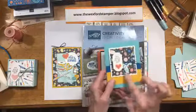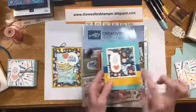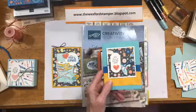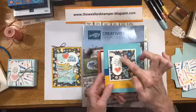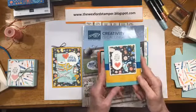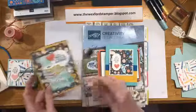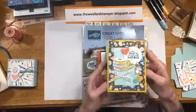Here's another one that uses a little of the paper. This actually uses the sentiment we're going to use tonight on our card, the box we make: let's stay up and craft. That's just so cute. And here I stamped the buttons on there. And this one I tried to use as many of the die cuts as I could.